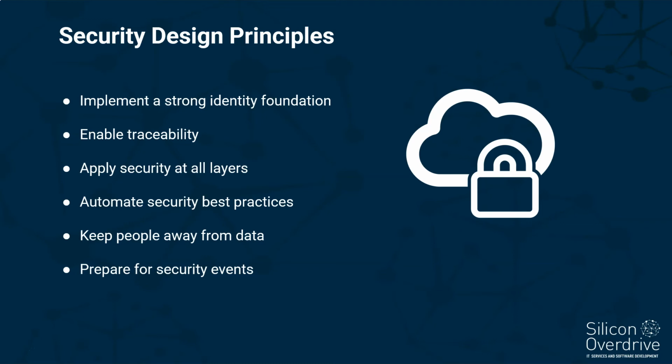And finally, we look at prepare for security events. Prepare for an incident by having an incident management process that aligns to your organizational requirements. Run incident response simulations and use tools with automation to increase your speed for detection, investigation, and recovery.